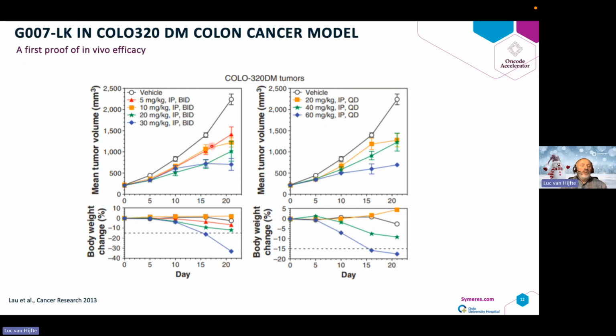But as soon as you wanted to go to higher doses of the compounds, you could start seeing a severe body weight change, and that is always linked to, I would say, toxicity. So there were highly selective compounds, but still, because the overall parameters were not right, we needed to dial out the toxicity.